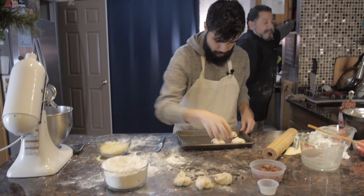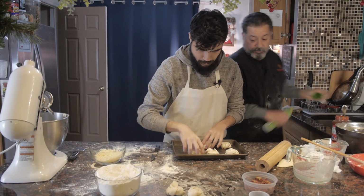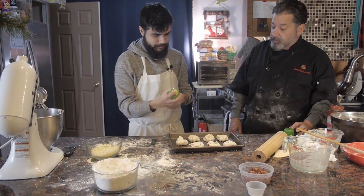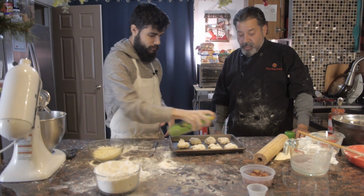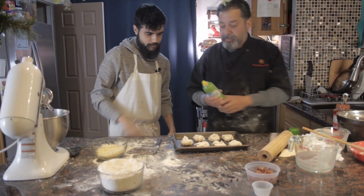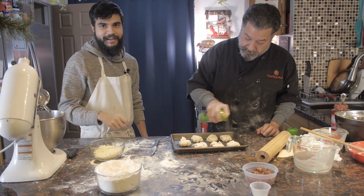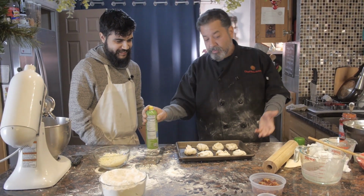You know, I have a little bit of this canola spray oil. You might want to just spray them on real quick. On them? Yeah, just spray some on. It's just that way when they bake, check it out. When they bake, they'll have a little bit of color on them. I was just trying to be light with it. Yeah, because you want it well covered.